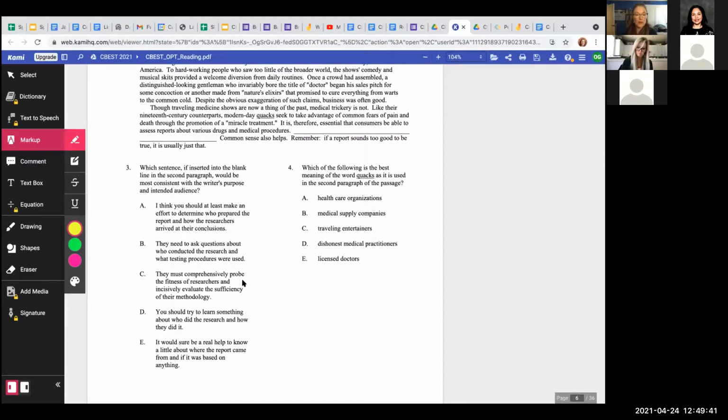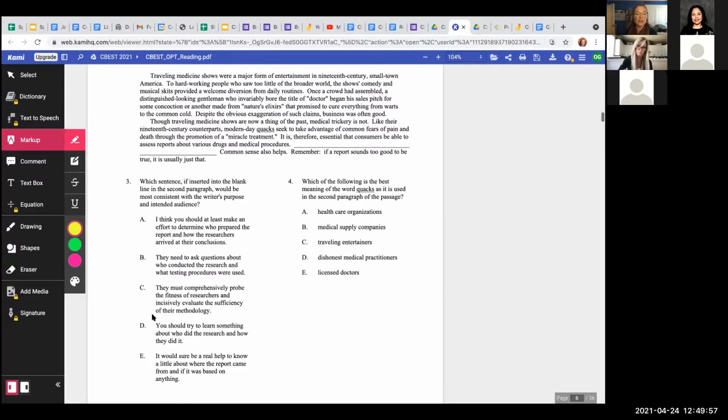They must comprehensively probe the fitness of researchers and incisively evaluate the sufficiency of their methodology. They're not talking about fitness anywhere here, so I would throw that one out. You should try to learn something about who did the research and how they did it. Again, notice you want to think in terms of first person I, second person you, third person that, he, she, it, they, right? None of this paragraph is in the they, so that would be shifting voice. We're going to throw that one out because that would just be a really poorly written sentence, okay?